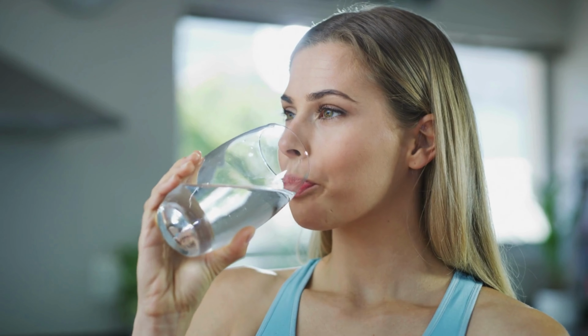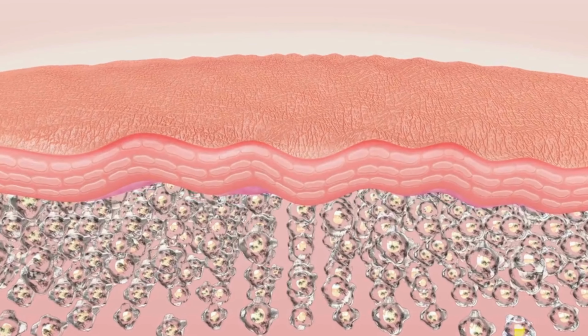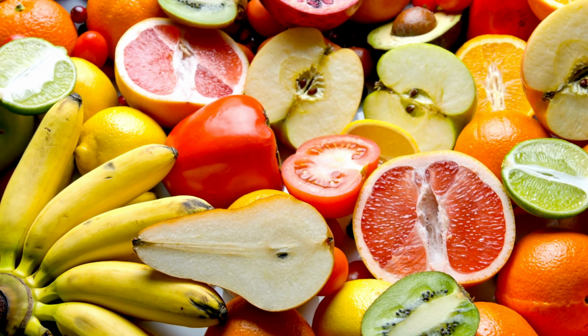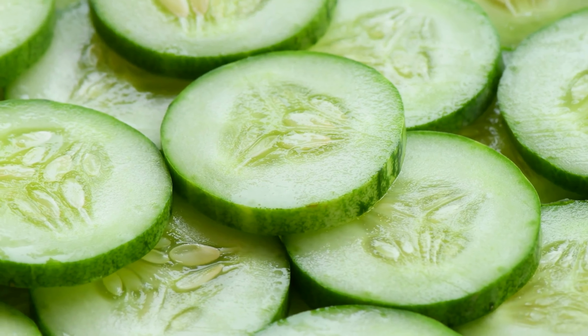Next, let's talk hydration. Sufficient water intake is crucial not just for overall health, but also for skin health. It helps maintain skin elasticity, combat dryness, and minimize wrinkles. Infused waters with fruits or cucumber are a great vegan option.